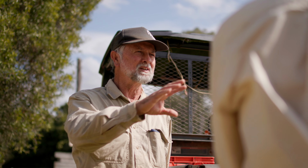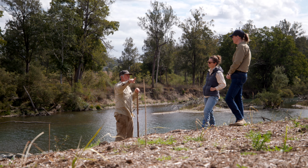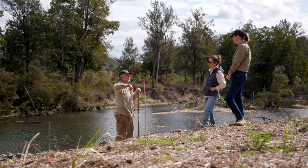A small takeaway for other landholders that perhaps don't have such a major erosion issue is to fence out the riparian zone, let as much vegetation grow as possible to prevent these sort of problems developing. These are really bulletproof river works, the best that we've ever done, so I'm pretty hopeful that it's going to protect a large section of the river here.